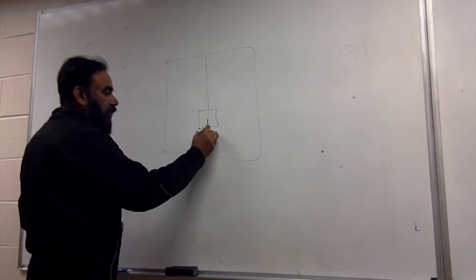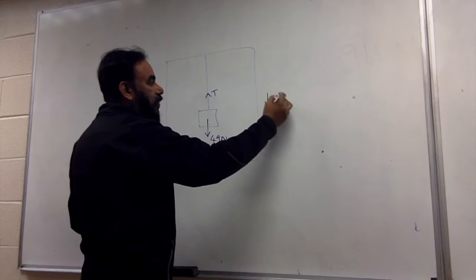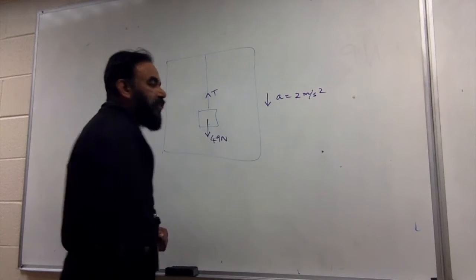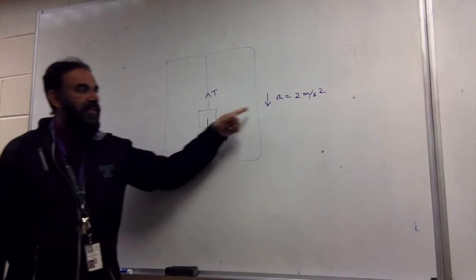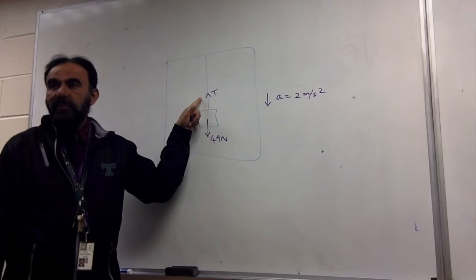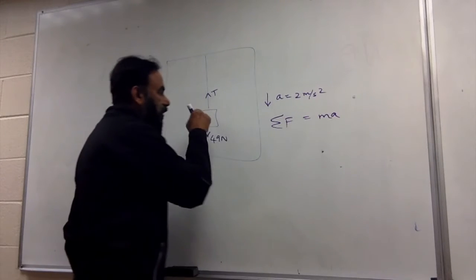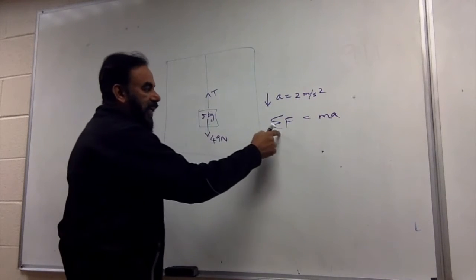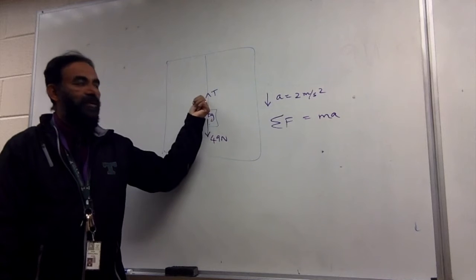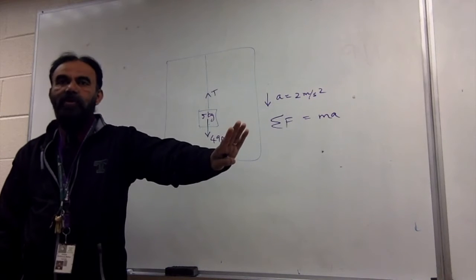So, the weight is 49 newtons, the tension is T, and what if it was accelerating downward at an acceleration of 2 meters per second squared? What is going to be the tension? So, if you know that it is accelerating downward, then this force 49 must be bigger than this force tension. Therefore, you set up the equation net force is equal to ma on this object of 5 kilograms. What is the net force? I told you, you don't look at this one as minus because it's downward, and don't look at this as plus because it's upward.